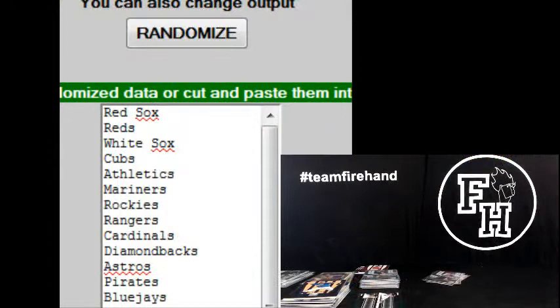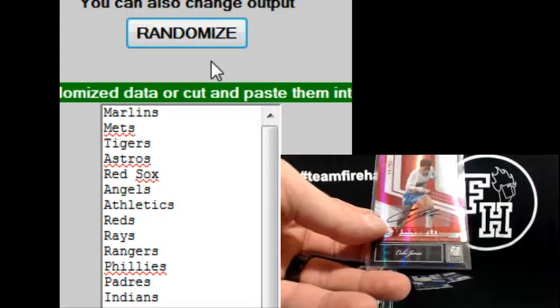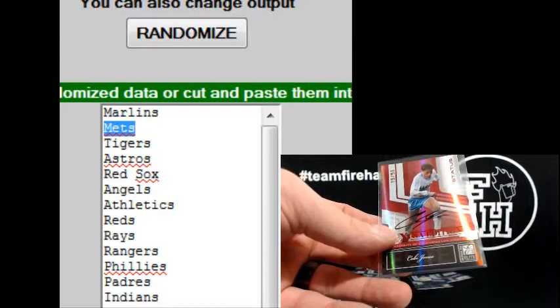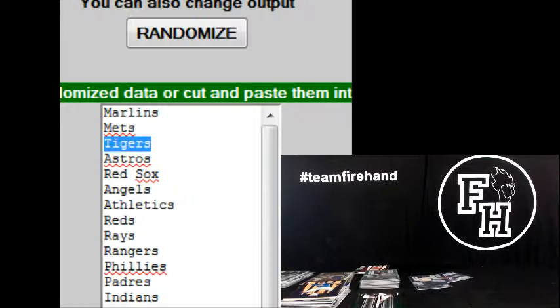Red Sox on top to start, Padres on the bottom to start. Three times, this is for Kobe Jones. Gotta be somebody without a hit. One, two, and three. The Marlins did get a hit, SMD. Mets, I think the Mets got a hit as well. Cardboard Heroes. Tigers did not get a hit. Baseball Moya 22 is the top team, or highest up team without a hit. The Tigers, pretty sure, goes Kobe Jones. If I'm wrong, we'll correct it.